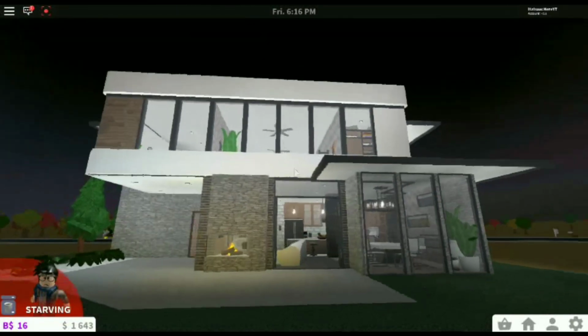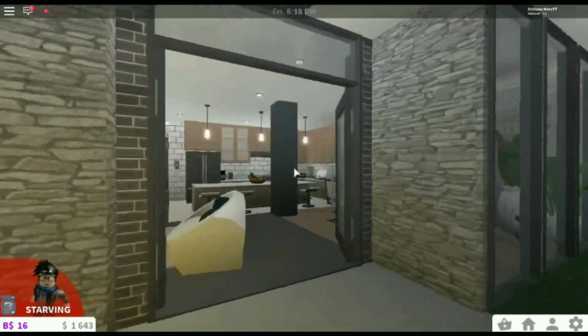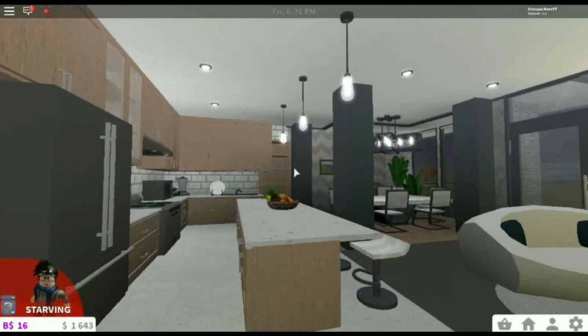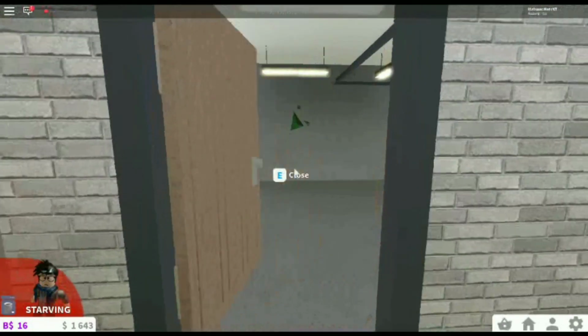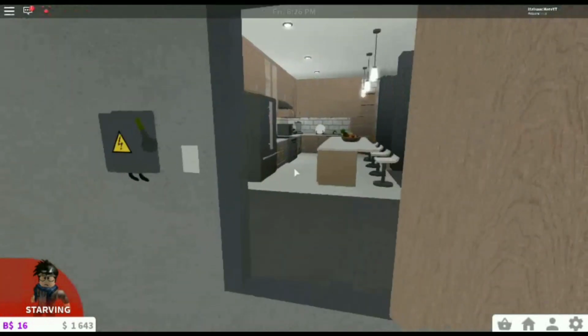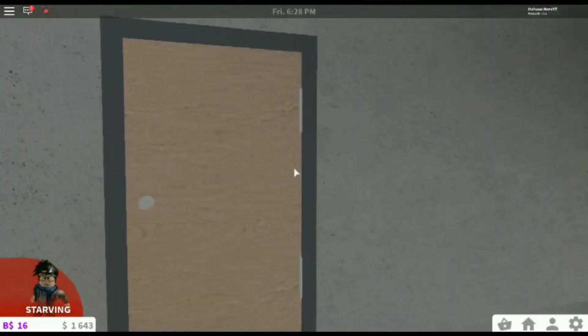Also, you are gonna need advanced placing for this, because if you don't have advanced placing, you're unable to do this build. I will try to bring in more content with non-advanced placing, with no game passes at all. So, I'll work on that.